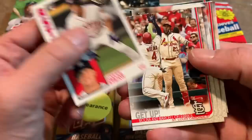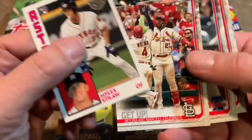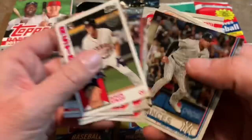Miles Straw, Speedster, 1984 design. Then we have Get Up with Yachty and Marcell Ozuna, who is a free agent. Andrew McCutchen, Jose Peraza, Brandon Workman, Dylan Bundy, Stephen Wright. So no good rookies in that pack. That pack kind of stunk.